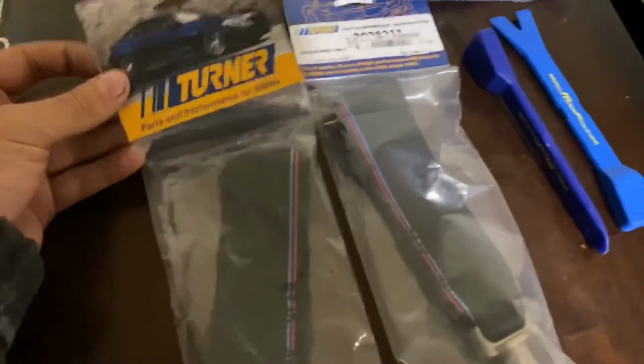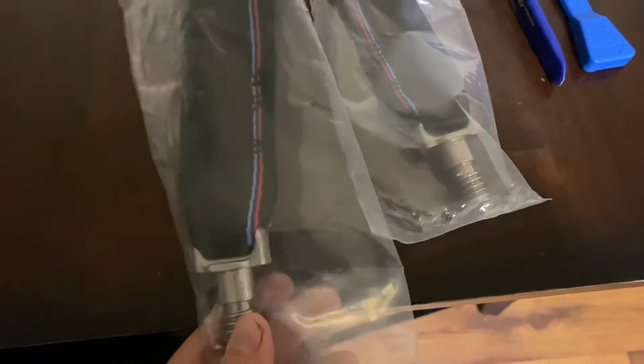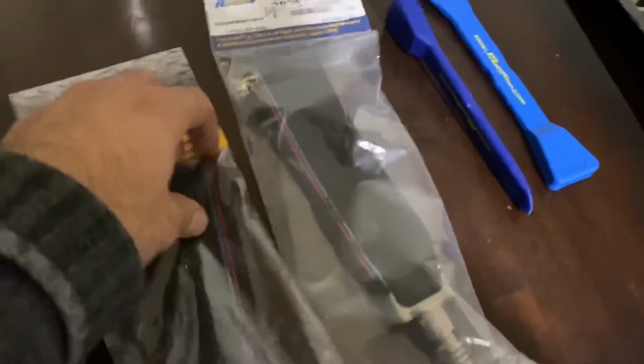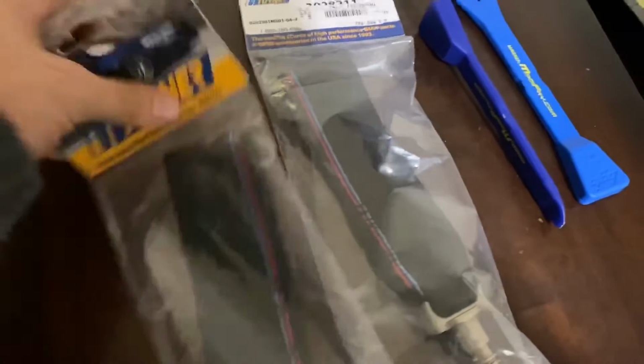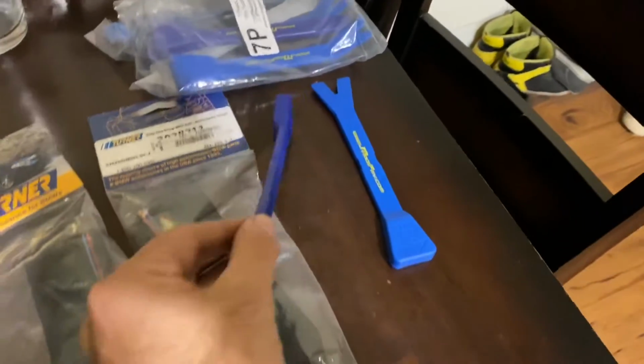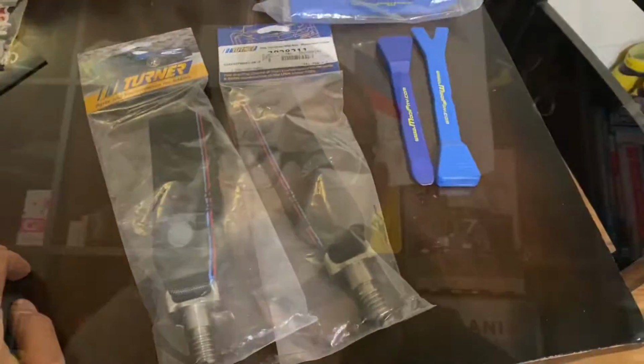Thankfully, when I got back, I had a package in the mail, a couple of things. I picked up a couple of toe straps for the BMW. Got these guys in from Turner. They're pull straps, toe straps that bolt right into the factory positions there. Nice cloth material. I hope they'll hold up. Got some pry tools to get the cover panels off, and I'll try to install these and let's see what that looks like.